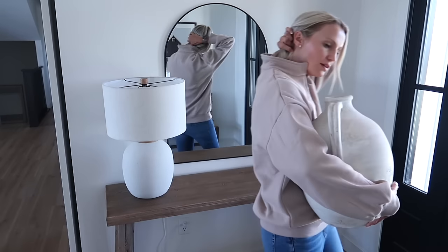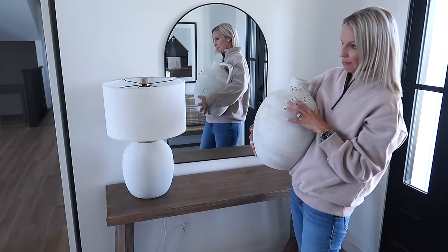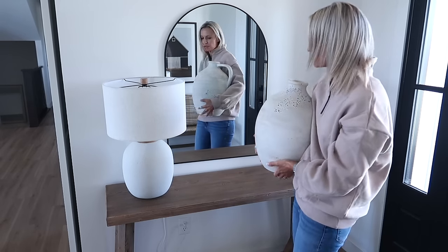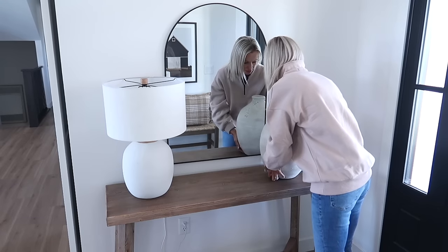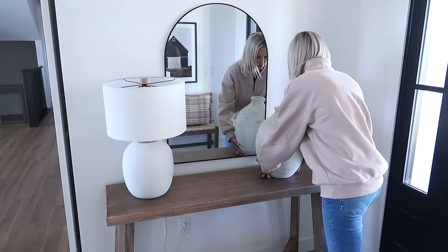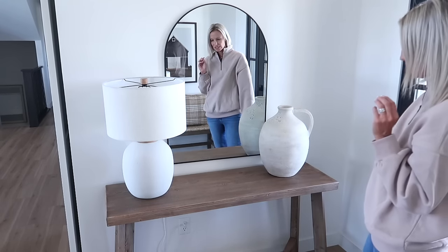Okay, friends. I shopped my house, and I pulled my Pottery Barn vase from upstairs. It was just sitting on a lonely table. It wasn't really doing much up there. Initially I couldn't use it because it was too big with the mirror on the table, but now that the mirror is off, I actually think it works. I'll just put it right there for now and we'll see.